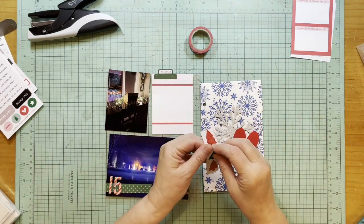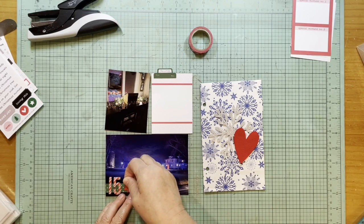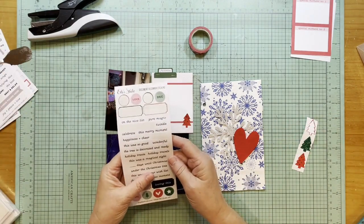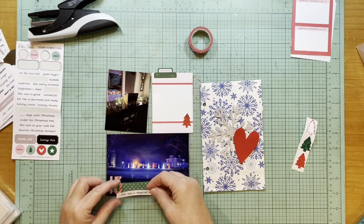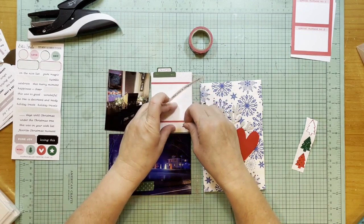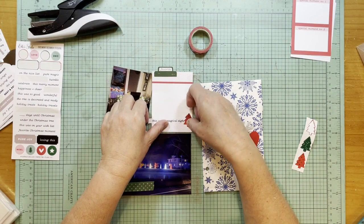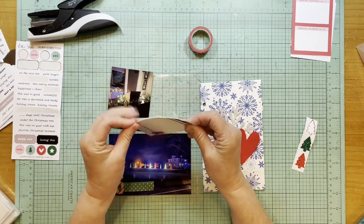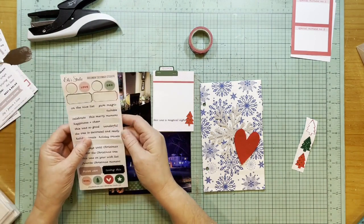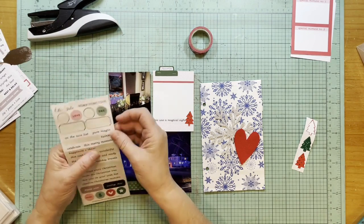Okay, I think the green tree is going to have to go over here. So let's see if we just put, oh, I just had a thought too. Maybe I could add some sort of phrase sticker, like this was a magical site. Okay. So that one was too long for here. So wonderful, happiness and cheer would be cute. This merry moment. Pure magic would be good.